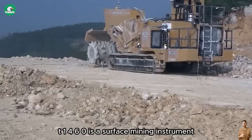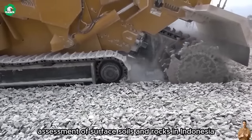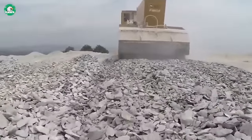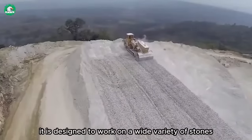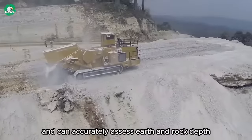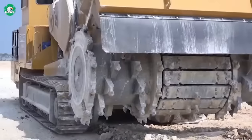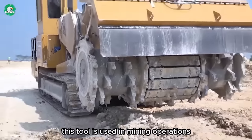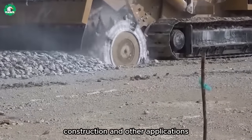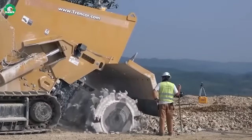T1460 is a surface mining instrument used for drilling and geological assessment of surface soils and rocks in Indonesia. It is designed to work on a wide variety of stones and can accurately assess earth and rock depths. This tool is used in mining operations, geology, pile drilling, construction, and other applications involving geological assessment of the surface.